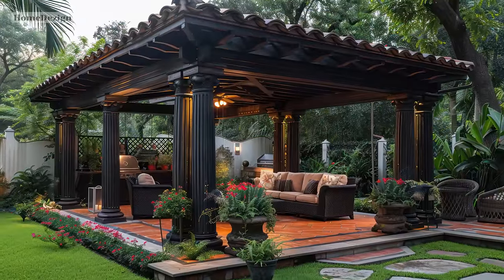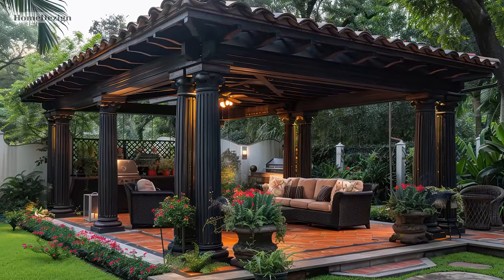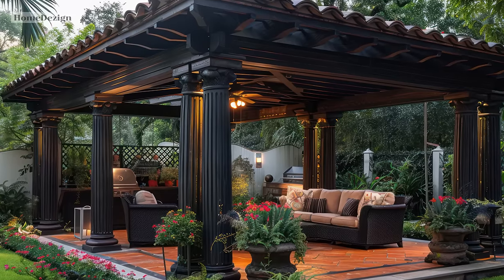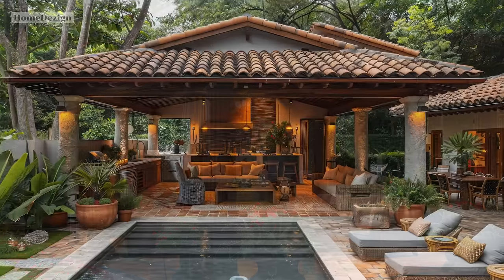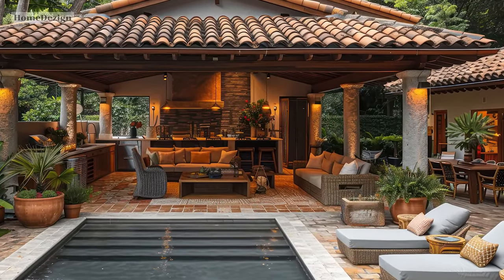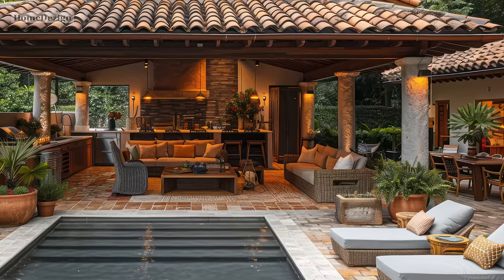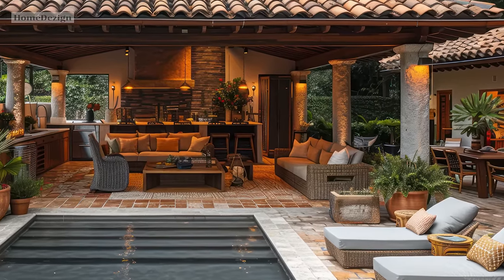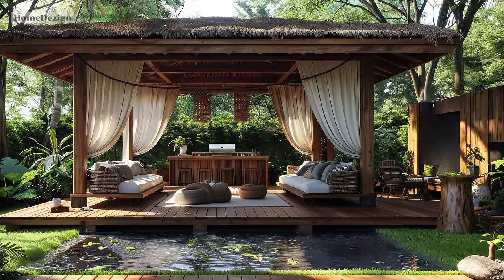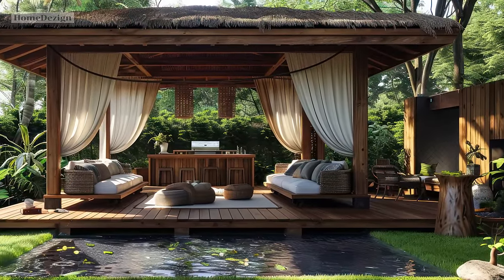Step beneath its sheltering canopy and feel the weight of the world lift from your shoulders. Here, amidst the comfortable sofa and lush foliage, time seems to slow to a languid pace, allowing you to savor each precious moment of solitude and reflection.